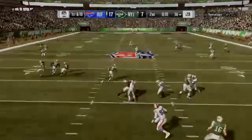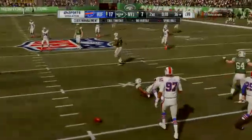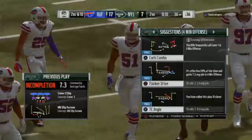Back to throw here. And it pops free. The collision there jarred the ball loose and brings up 2nd down.